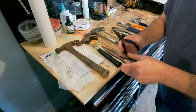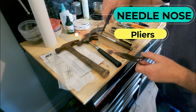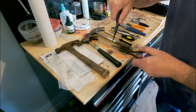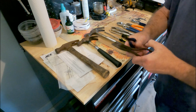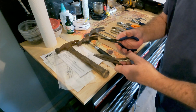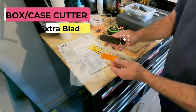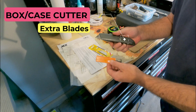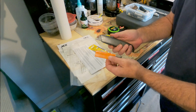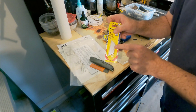And sticking with the pliers, of course, some needle nose pliers, right? You have to get down there in those little areas. Maybe you drop something down in there and need to retrieve it. Also great for fishing too. A good pair of needle nose pliers always comes in handy. All right, moving on. Next, we have some box cutters here, case cutters. Really important. You get those Amazon boxes, you get tons of boxes all the time. It's really important to have these on hand. And also remember to order some extra blades as well.